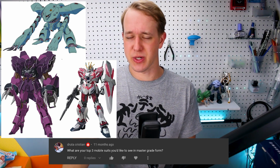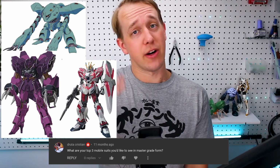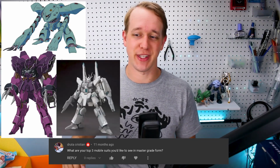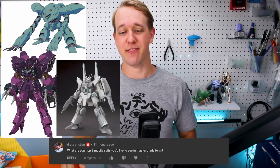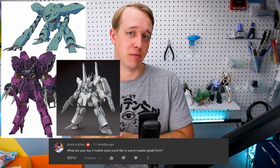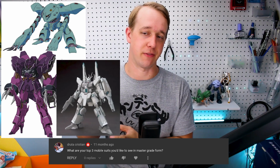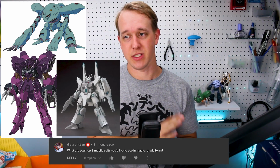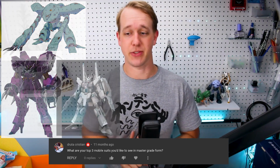Maybe it's just because I enjoyed the High Grade so much. Or, actually, let me revise that and say the Silver Bullet. The Silver Bullet would be one, and especially after getting the Mark V, we've got at least parts of the kit that could be made into the Silver Bullet, like some parts of the frame of the Gundam Mark V that could be repurposed and used for the Silver Bullet or the Dovin Wolf as a Master Grade kit. Either one of those options would be great, honestly.